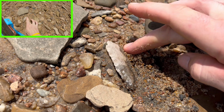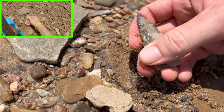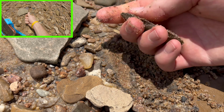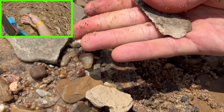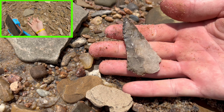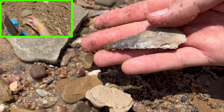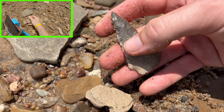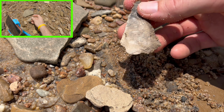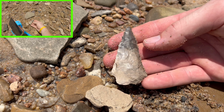Oh, it's looking good. Yeah, it's looking real good. In fact, wow. I don't know what kind that is. I can't tell if it's all there or not. The tip's there. Maybe some base damage there on that right side. Oh boy, I needed that right there. Woo!